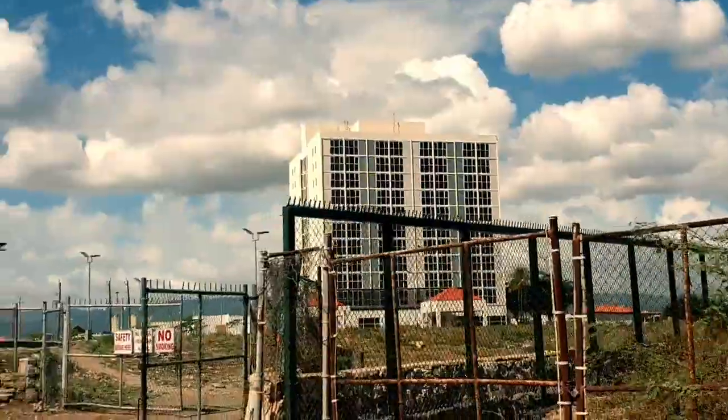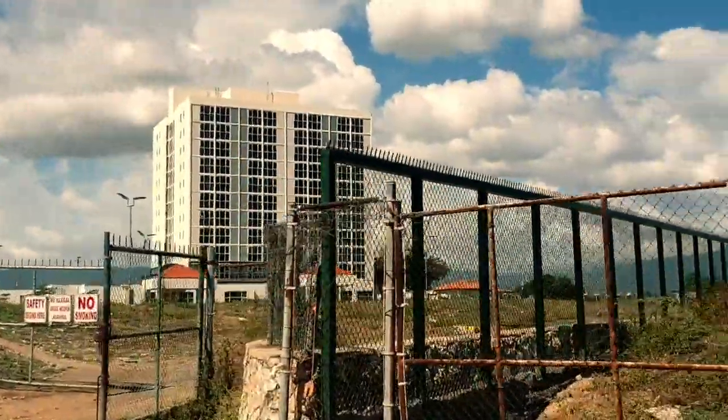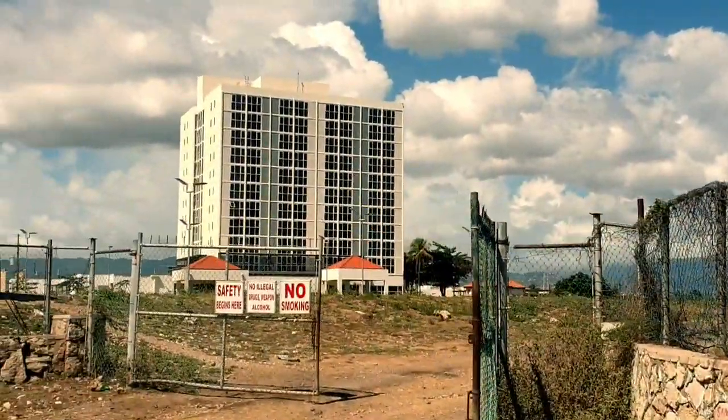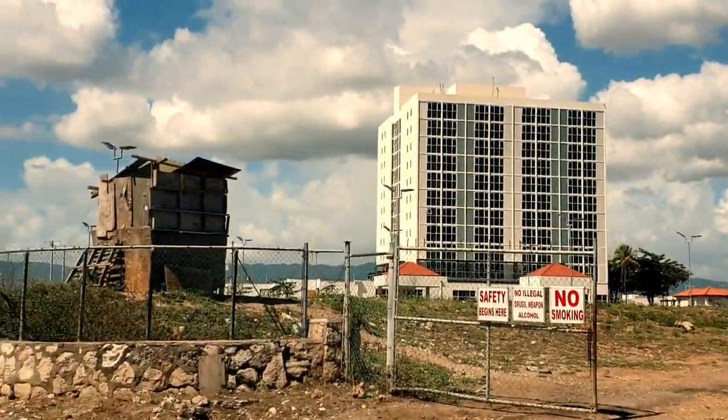I'm going to show you a map, peeps. I'm showing a map of this place and how it was before it was demolished.